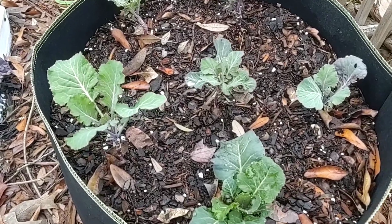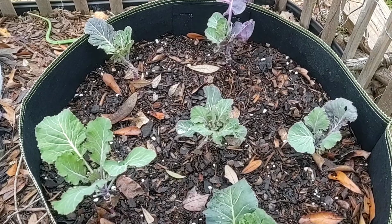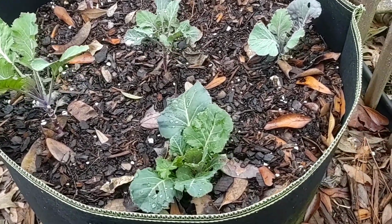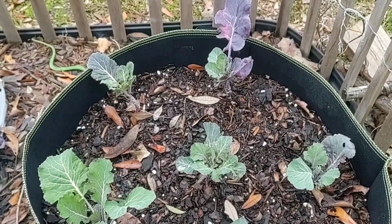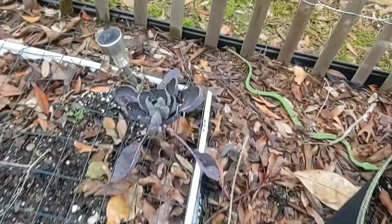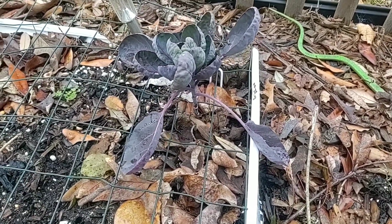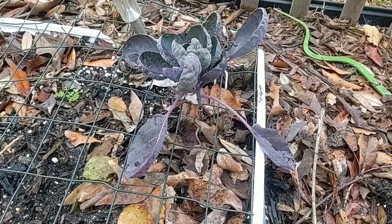And these are the Alabama blue collard greens. And y'all, they didn't really grow that well, and they didn't really taste that good. They were not as good as normal old collard greens. This here is a Brussels sprout plant that I planted, I believe, in November, and yeah, it don't want to do anything, so it's coming out.